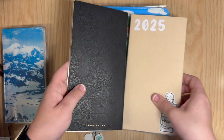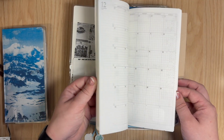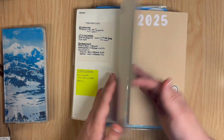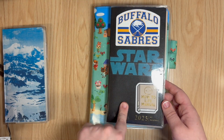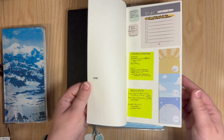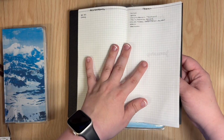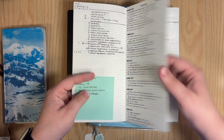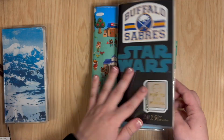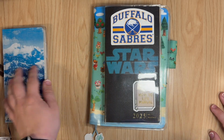Basically it's similar to what the Passport was, but in the regular TN size. I had all my collections and stuff in here, and the monthlies. This is the monthly insert from Sterling Ink. And then I had this one, a Planner Monkey Co. I just had this set up with some collections that don't really need to last all year essentially. And then I had my weeklies and my dailies. I enjoyed it for a couple months, but I had this strong desire at the end of February into March, kind of with work, which is where this comes in.